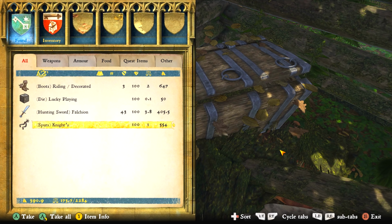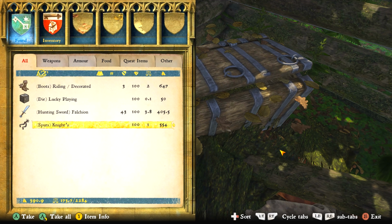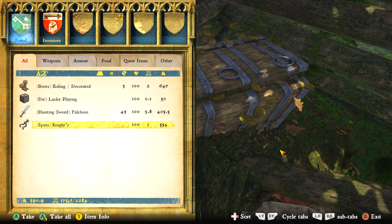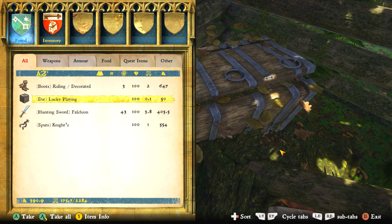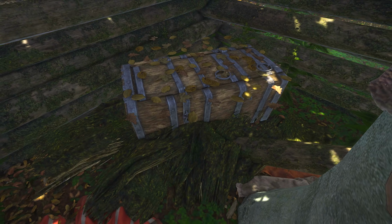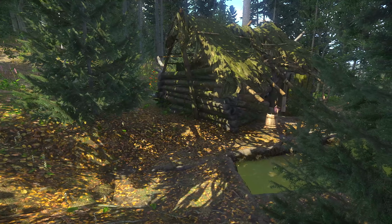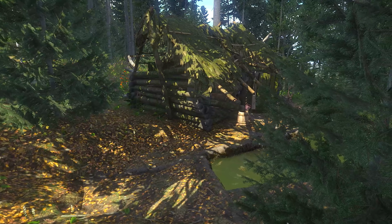But possibly the most telling item that lies in here are these. These are knight spurs. 554 groschen is what they're worth. These are items that you wouldn't leave behind, but it also gives us an insight to who lived here. But before I try and tell the story of Green Lake House, we need to travel east.